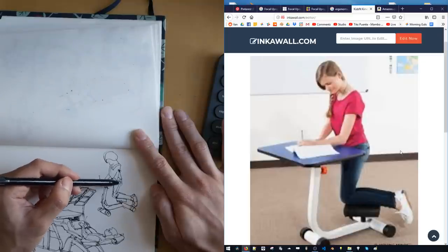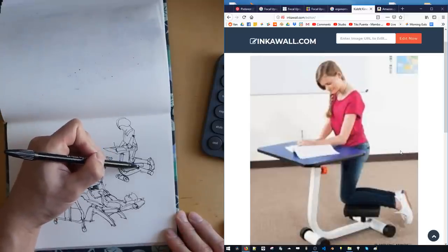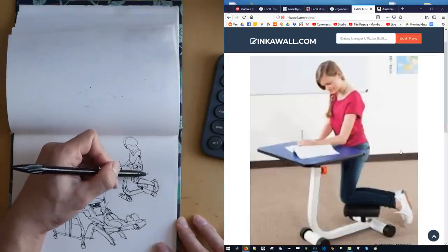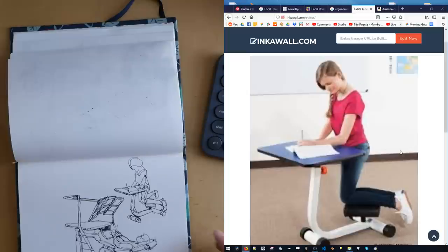People really like chairs, man. People really like a lot of things. A lot of weird things. Bidet function. I forgot about that.